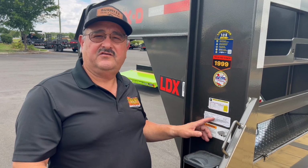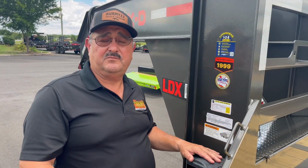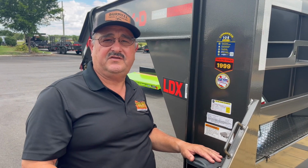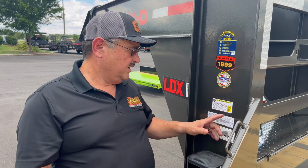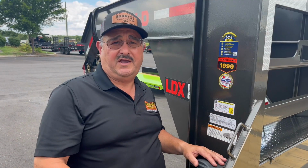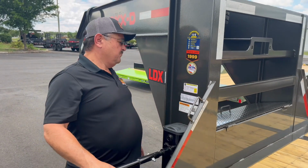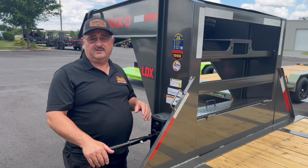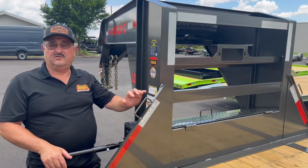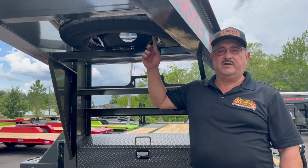This trailer has a GVWR of 25,990, just under 26,000 pounds, saving you that 12% FET tax. But still has a 17,300 pound cargo capacity. Comes with 2-speed jacks, big toolbox lockable in the front, and a winch plate on the gooseneck frame. And of course, a full-size spare is also included.